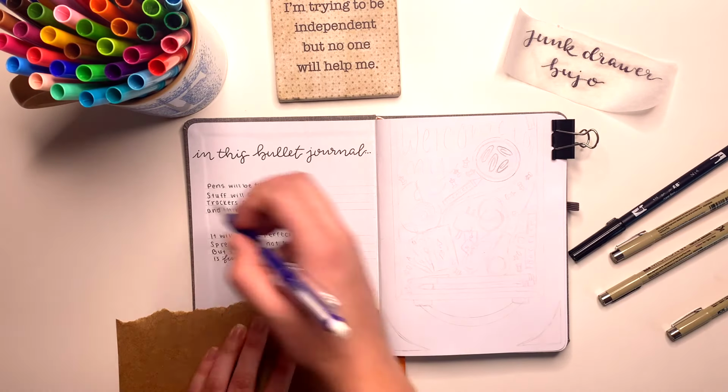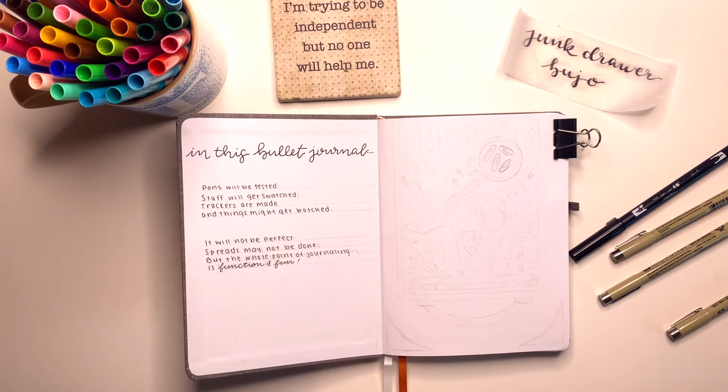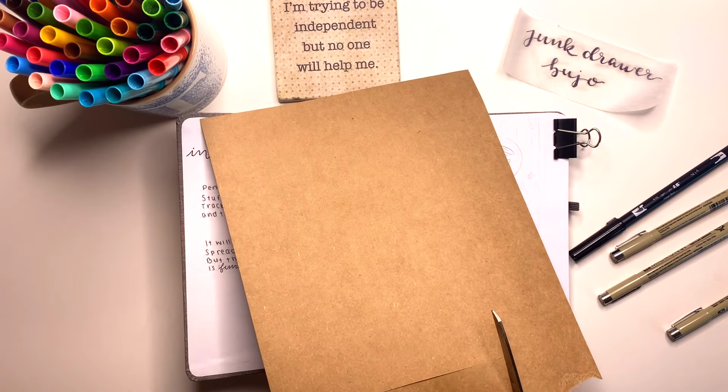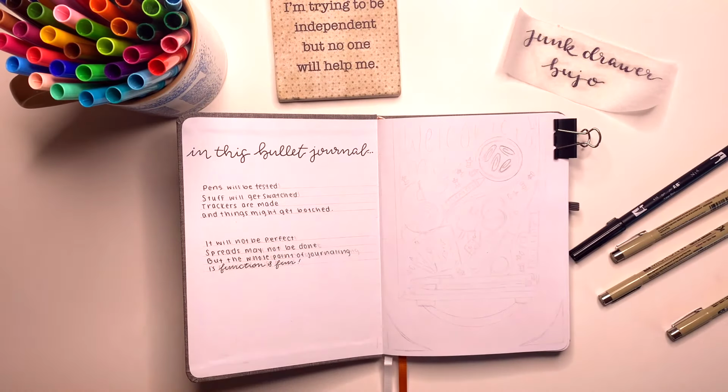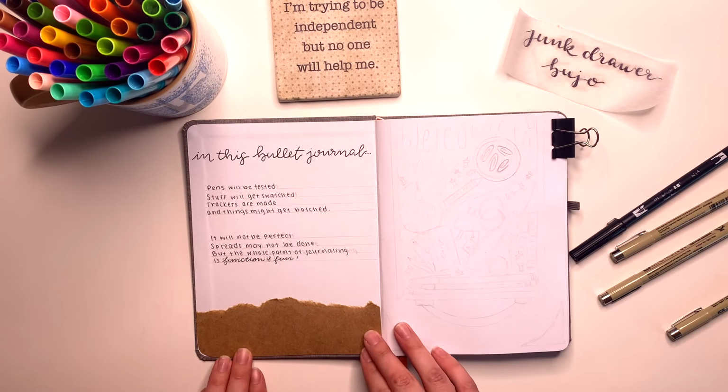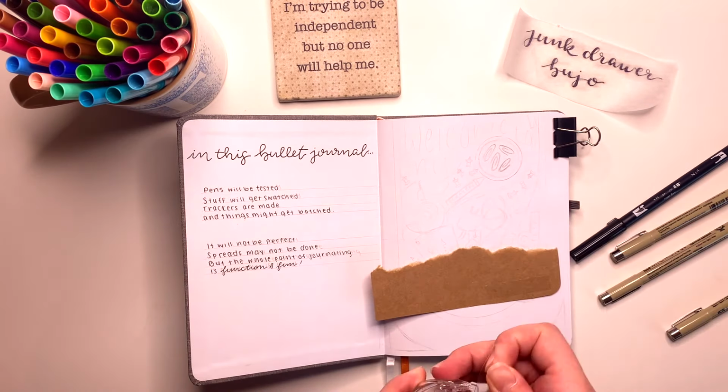I needed to give myself this reminder because I am a perfectionist and I tend to expect everything to look picture perfect all the time, but I need to get it in my head that that's not the point of journaling. It's okay to make mistakes, as long as the journal is functional and fun to make and fill out, that's the whole point.